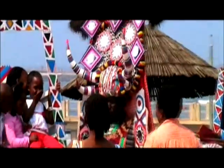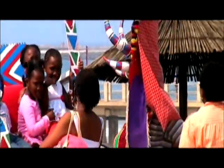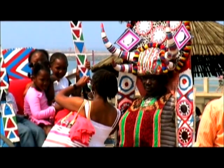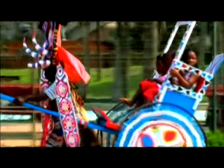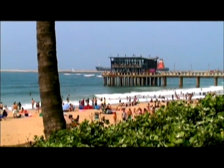A lot of the attractions are at the beach, where we are relaxing, enjoying the sights. It's a very colorful show with the rickshaws walking up and down the beach. I can't believe, according to the calendar, this is the end of winter. But the temperature and the scenery look like the middle of summer.